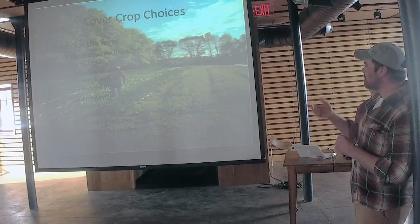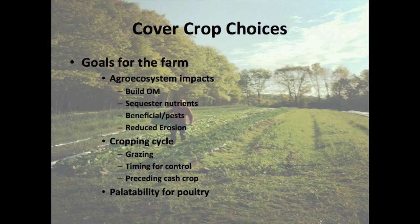Okay. All right. So the goals for the cover cropping for us are building organic matter, sequestering nutrients, or sequestering carbon, creating a place for beneficials. Maybe we're dealing with a pest issue, reduced erosion. A lot of that is just strictly vegetable production. And we have a cropping cycle where we're trying to time it out, like I was talking about before, for grazing, and making sure we have time for control for our cash crop, which is coming in, say, after poultry.